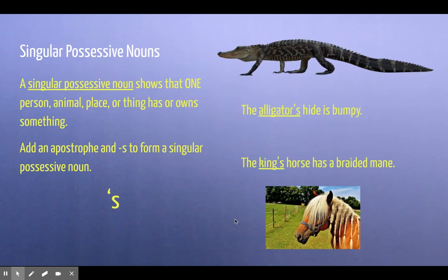So a couple examples. The alligator's hide is bumpy. So we're talking about the noun alligator, and we are talking about the alligator's hide. It is his hide, so we have to add the apostrophe S. The king's horse has a braided mane. The noun is king, and we are talking about his horse, so we add the apostrophe S to make it king's.